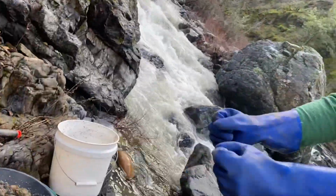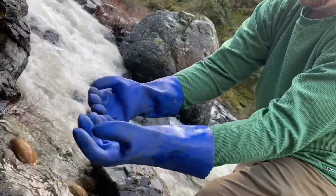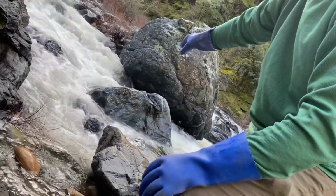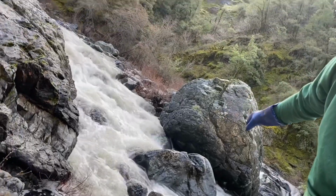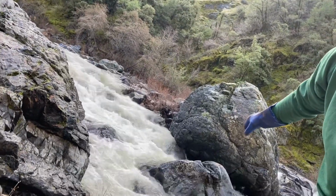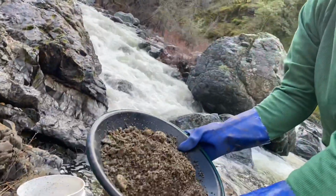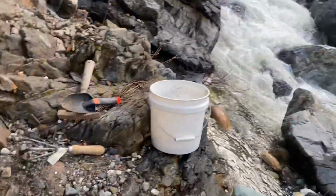So these gloves here, they are waterproof, and they keep my hands warm when I'm panning. Because this is all snow melt water, this water is probably 36, 38 degrees right now. It's really cold water. So let's go down. I got some material from that crack. Let's go pan that out.